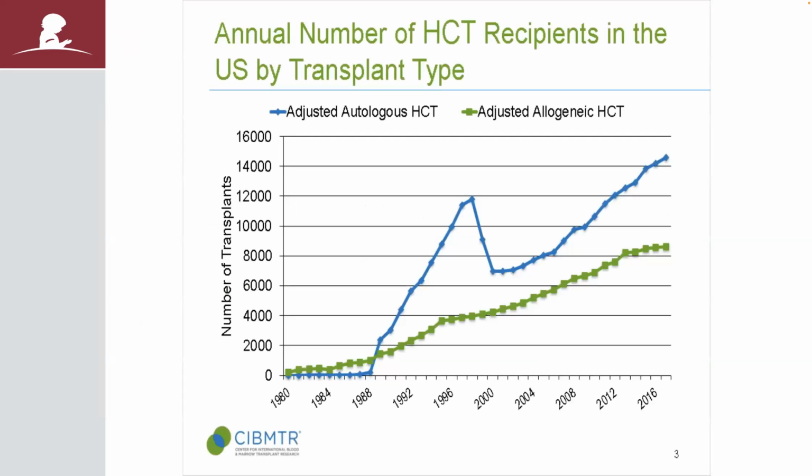So what is the annual number here in the US? These numbers are adjusted. We have in the blue line the autologous transplant, and I will go through the definition in the next couple of slides. And the green line is allogeneic transplantation.